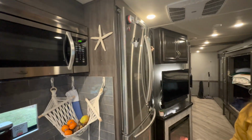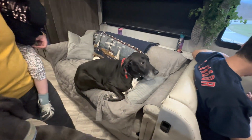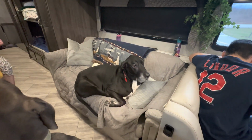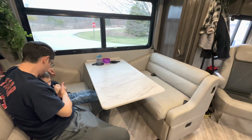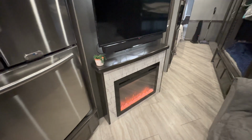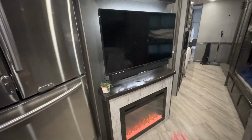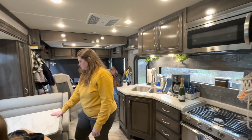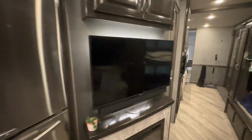Convection, full-size refrigerator, couch big enough for a Great Dane and a person. And here they've got the one thing we've never had in an RV, which is a fireplace, which is very nice. It's putting off a decent amount of heat. They also have 2 ACs in here. And heat pumps, right? Heat pumps? Yep. Okay. Big old TV.